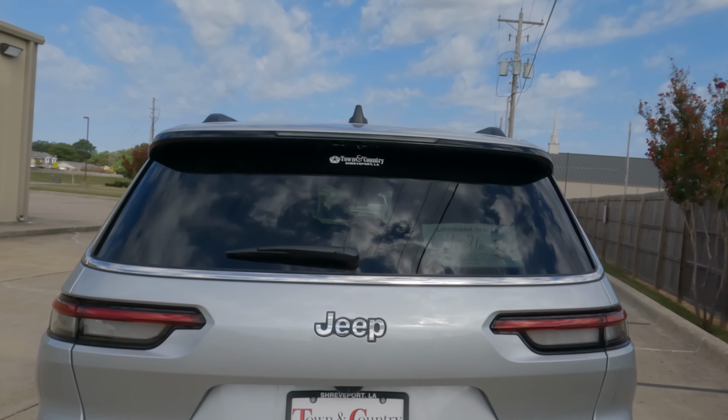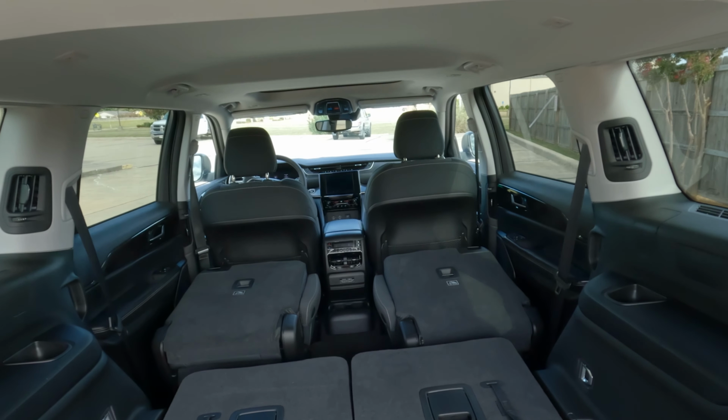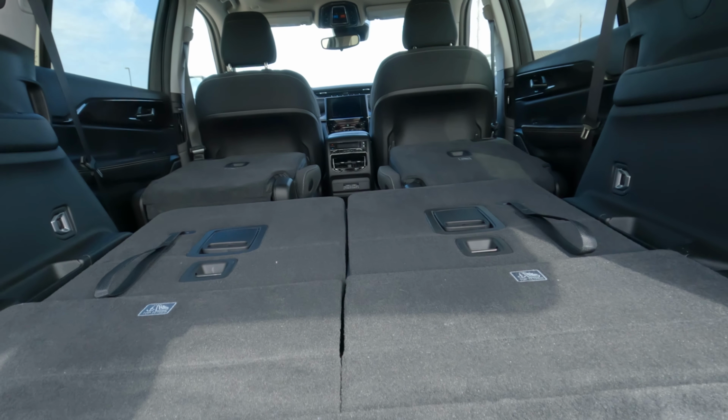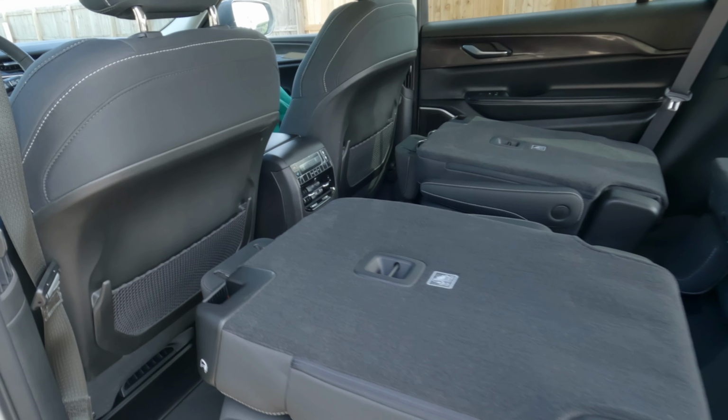Lowering the rear seats, very easy to do. You just have a couple of latches you release right here. The seats fold manually. Now this is the Laredo trim level, so a lot of things are going to be manual here instead of pushing a button and having it go down automatically. Not a big deal, very easy to put down and to pull back up.